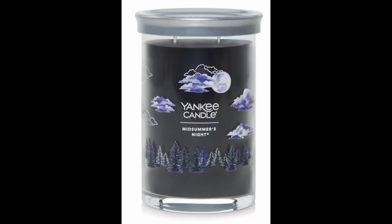This is a dupe of Midsummer's Night by Yankee. I do think that Midsummer's Night by Yankee is a little bit more nuanced and pretty, but this is stronger because it's a Goose Creek candle. This is a stronger choice. I actually did repurchase it, so let me smell that. Yeah, it is really nice, and this was a strong one.